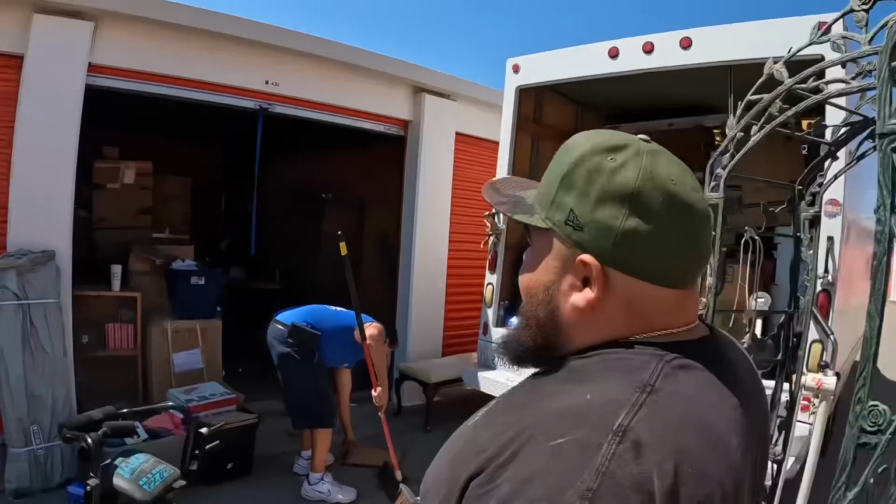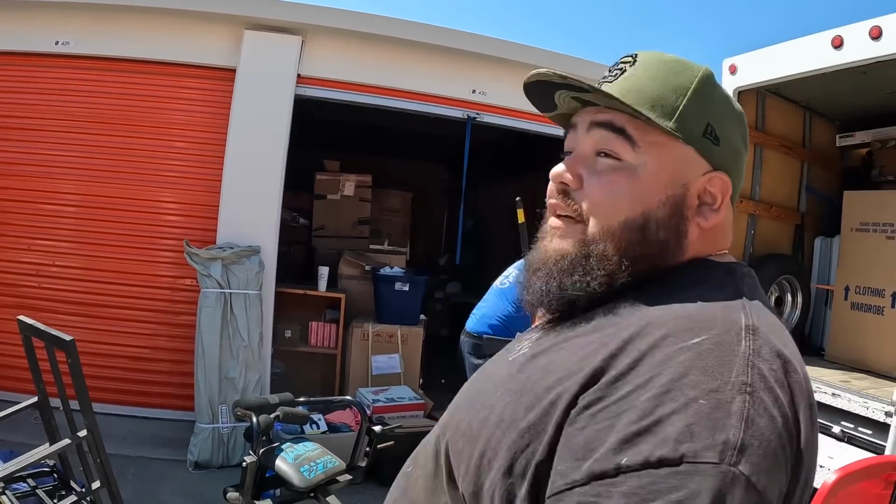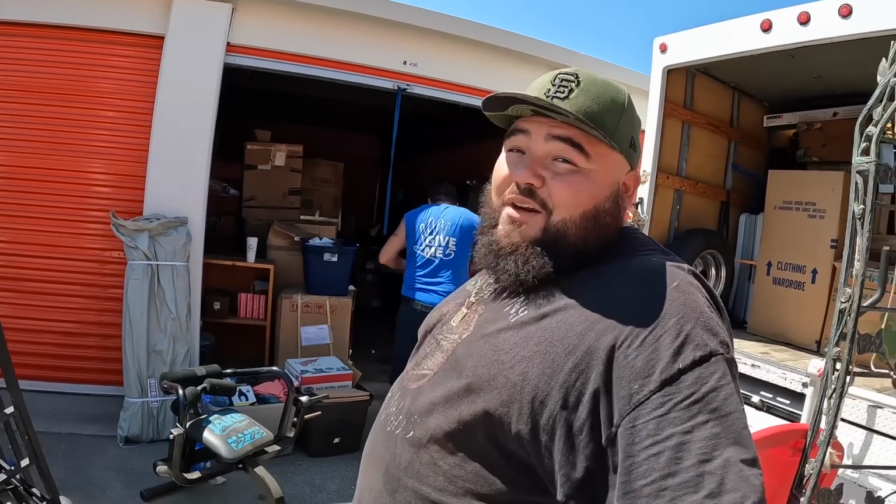We're making money. Boxes on top of boxes on top of boxes. Hopefully we find this good coin collection in the next one. Yeah, that's what I was getting at.